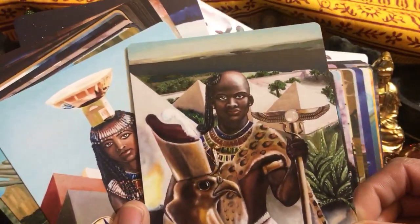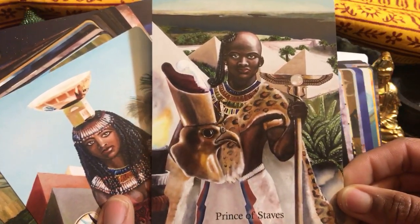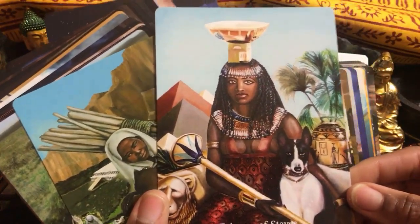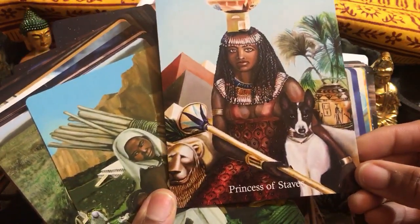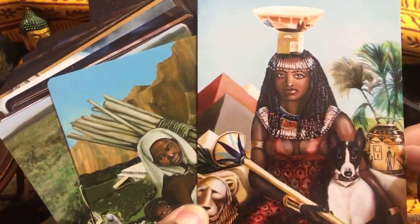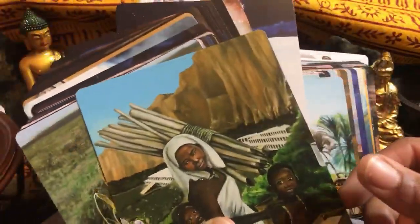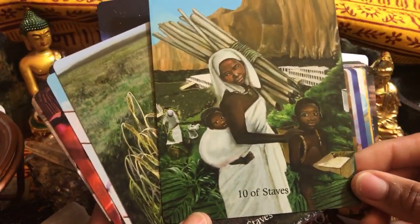The Prince of Staves. Absolutely gorgeous. The Princess. She reminds me of an Ethiopian woman I once knew. Princess of Staves. Oh, and you see the three pyramids, black, red, and white. The original color of the pyramids. Very interesting. And I know that was one of the revisions, if I believe correctly. Yes, Abyssinian. And the Ten of Staves.